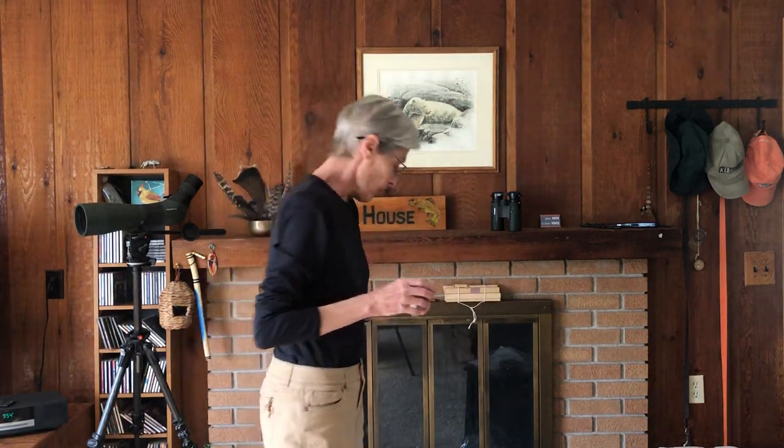This is an American goldfinch nest. They are our latest nesters. They nest in July and August. They feed their young a regurgitant of thistle seeds, and thistle seeds don't ripen until late July and early August. They also like to line their nests with cattails, and the cattails start drying out right around then.